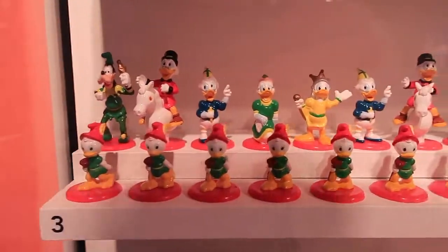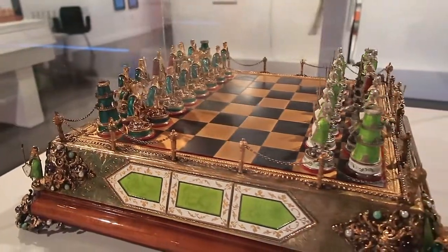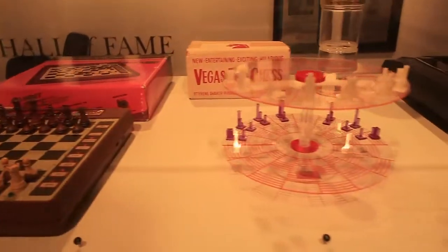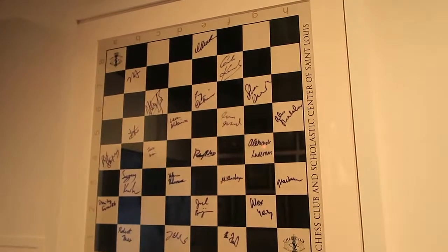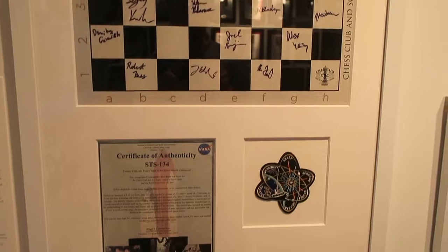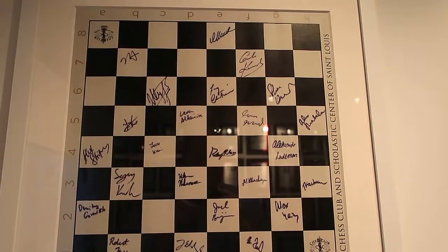Celebrates 5 years of the Chess Museum being in St. Louis. Let's check out some of the third floor. Checking out, this chessboard was flown into space. So on the spaceship Endeavour, this chessboard spent almost 18 days in space.